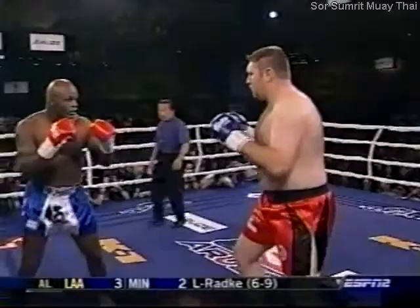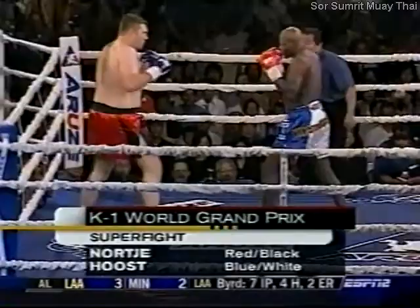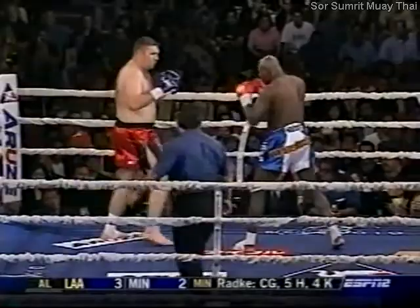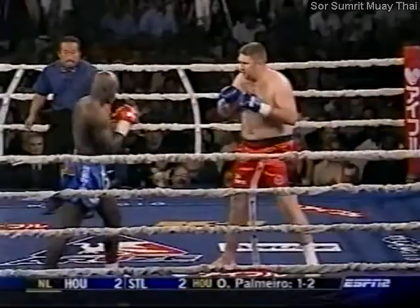Ernesto Hoost in the blue and the white trunks, Mr. Perfect from Holland. Jan Nortje from South Africa in the red, black trunks. Well, we've got what might be the best K1 fighter of all time. Certainly the biggest of all time. I don't know that they will ever come bigger than Nortje. 6'11", 316 pounds. Already under contract to Don King as well.